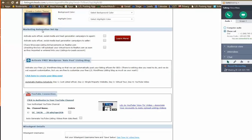And here is a really important section, so I want you to understand the marketing automation setup, right? And what we see here is activate auto flyers to the agent, activate auto flyers and stuff to the seller, and then I have showcase listing enhancement on realtor.com. So these are three. So there are a lot of tools. If you have not seen them, when we have listings, we create a lot of tools to market those listings and to generate both buyer leads, seller leads, and referrals. Okay, these automated tools, as soon as the listing comes in, we generate the tools and we email them to the agent, as long as they have this first box checked.